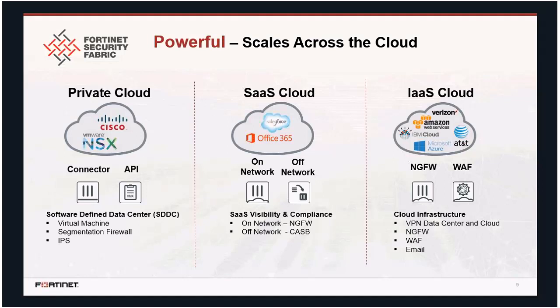And then finally, for infrastructure as a service, we were one of the first at AWS. And for Microsoft Azure, yes, we're in there, but we are also the firewall that protects Microsoft Azure. So if you're looking at going to the cloud or you already are in the cloud, certainly think about what else you need to be considering for the sake of security and that visibility across private, through SaaS, through infrastructure as a service.